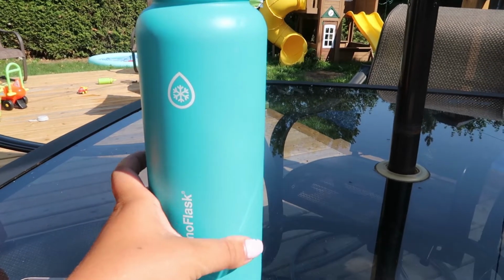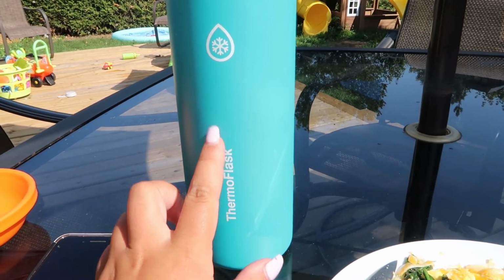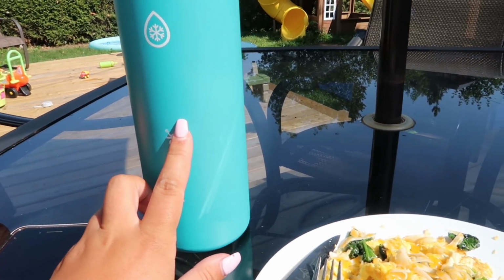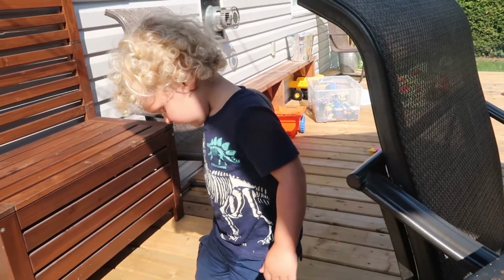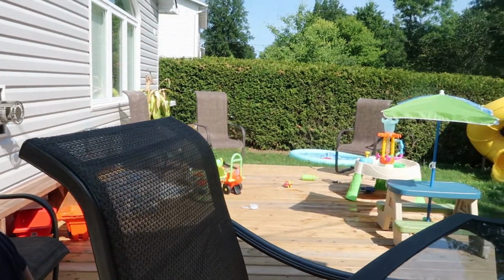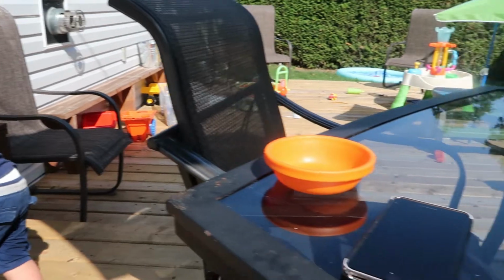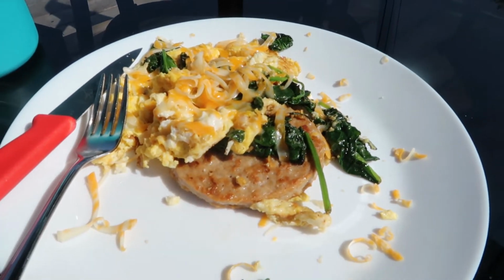Just about done my 1.5 liter thermal flask bottle. I try and get through three or four of these a day. I've got my little vulture here. He's been playing so well all morning, but of course, since I have food, he wants it. But yeah, that's okay. So this is my breakfast for this morning.